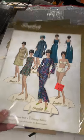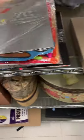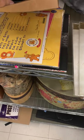I did get these. These are so cute. They are new in the bag or box, whatever you want to call that. And they are paper dolls from 1960s Simplicity Patterns.